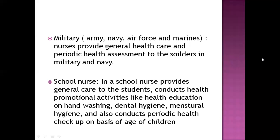Next is school nurse, very popular nowadays. Every school should have one nurse who periodically examines the children according to age. They also conduct health teaching, health education according to age, like hand washing to schooler age group. Again, dental care to schooler age group. Teaching about menstrual hygiene to teenagers. Again, teaching about reproductive health to teenagers. And nurses also provide first aid care as a school nurse.